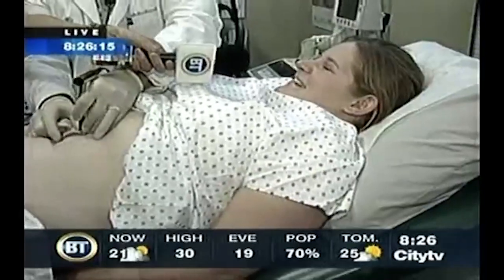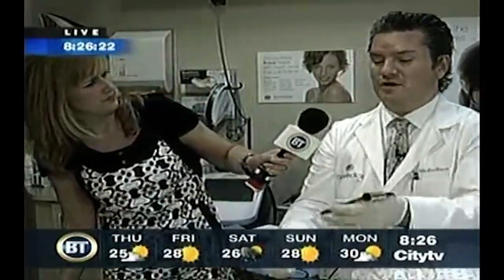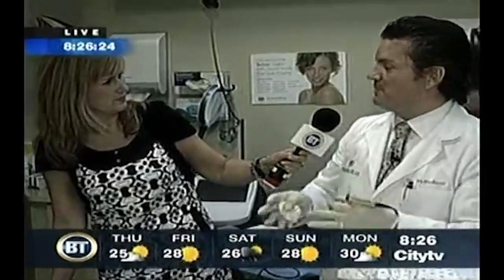Please take them off. Dr. Mulholland, please take them off. Now, this is something a few years ago that we couldn't do, and now we can. Well, yeah, this is one of the last frontiers of aesthetic medicine, the treatment of a stretch mark.